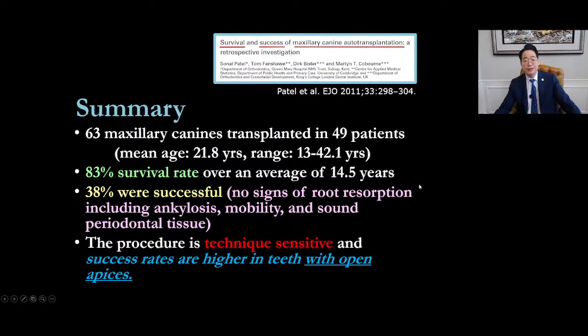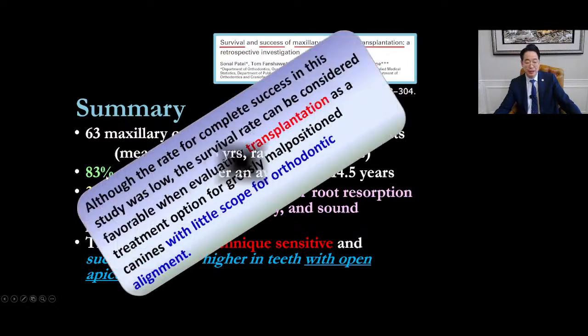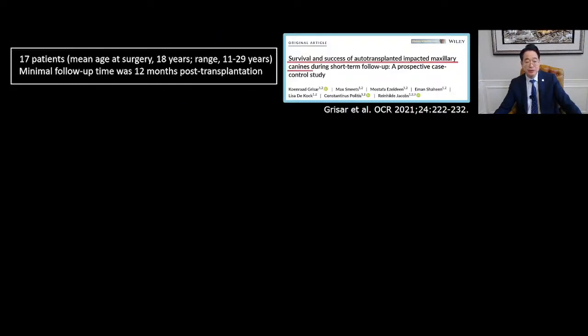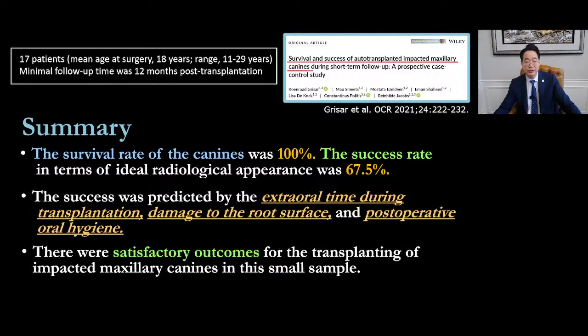Although the rate of the complete success in this study was low, about 38%, the survival rate can be considered favorable, which was about 83%. We might consider transalveolar transplantation as treatment option for extremely mal-positioned canine with mild malocclusion. So before you do the transalveolar transplantation, we have to be careful for the extraoral time during transplantation, damage to root surface, and post-operative oral hygiene.